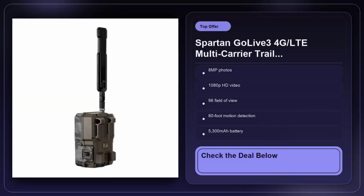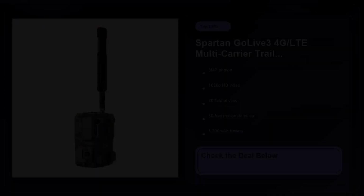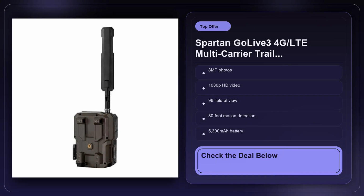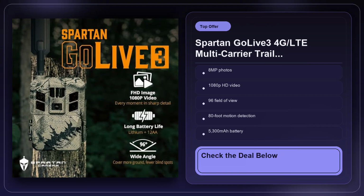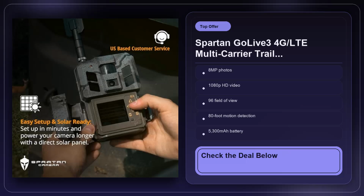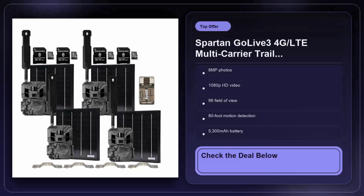First off, let's talk about the core promise of this camera, a live streaming trail cam that can sit in the woods, a field, or even on a construction site and send you video and photos over cellular without you ever having to climb a ladder. In practice, the GoLive3 does exactly that, but there are nuances that matter when you're deciding if it fits your workflow. Ease of use is the first hurdle most new owners face.